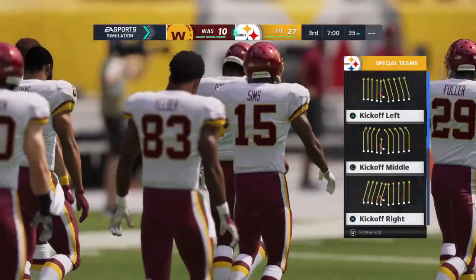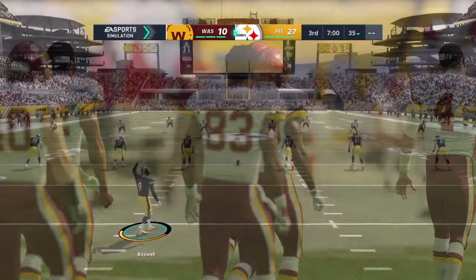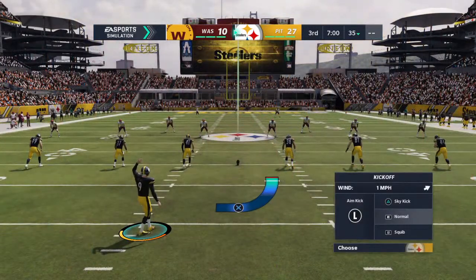All right, Coach, thank you, and we welcome everyone back for quarter number 3. Chris Boswell to kick off for Pittsburgh.